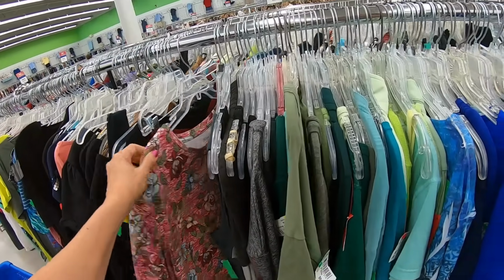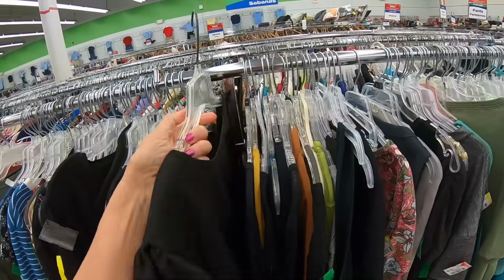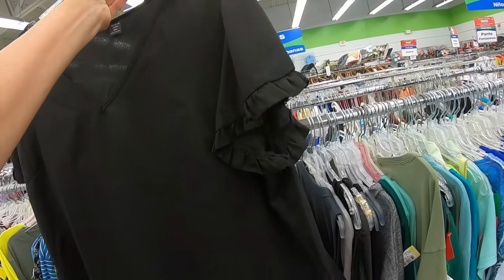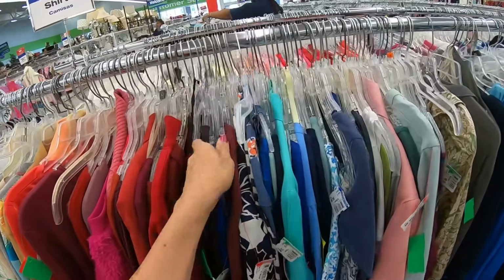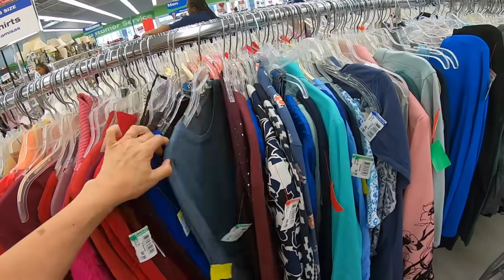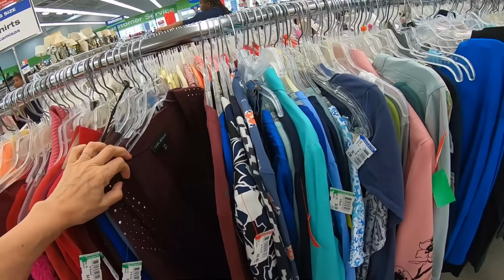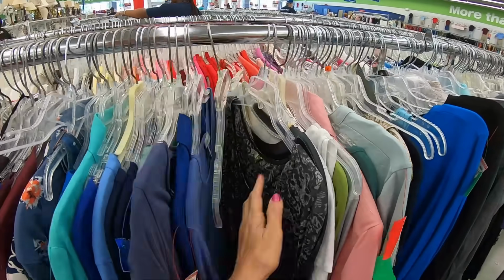CW Classics. What is this black blouse? I like the sleeve on that. Oh, new rack coming out. That's the green tags. I think that might be the current color, so they're going to have the most of them. I could be making that up. Oh, Lane Bryant, it's pretty. Oh, what is this one here?